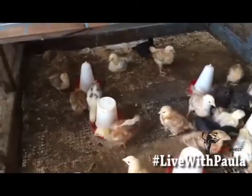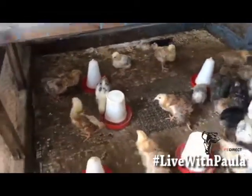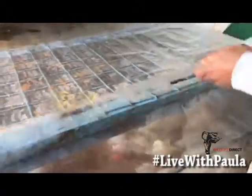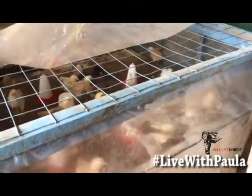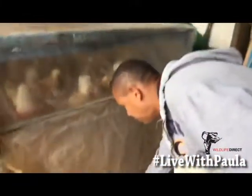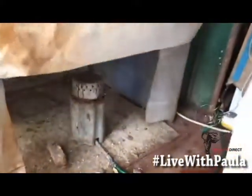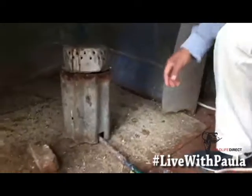Oh, hello chicks. And they're walking on a wire mesh. Now all of their droppings are falling through. The box, as you can see, is pretty well lined with plastic all the way around. It's transparent at the top and the side, so you can actually see inside. So it's very easy to check on your birds. Very simple. Yeah, very simple.